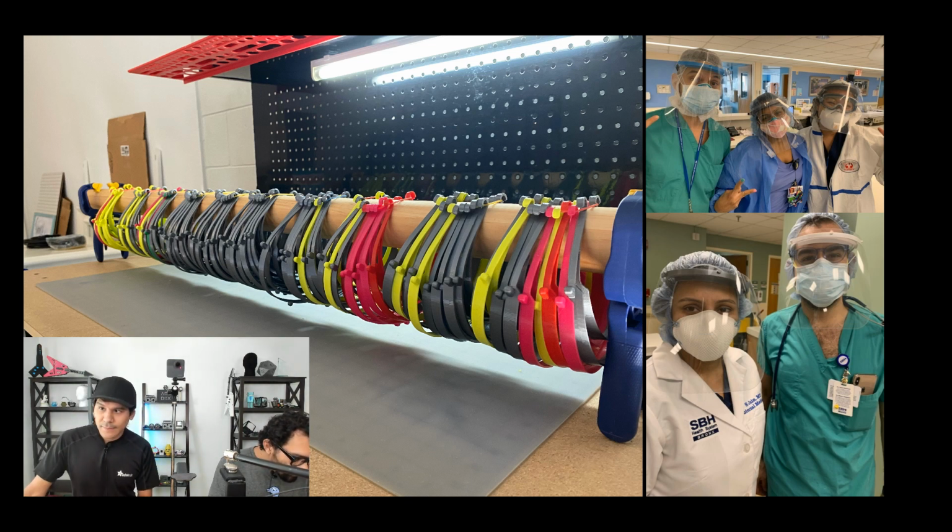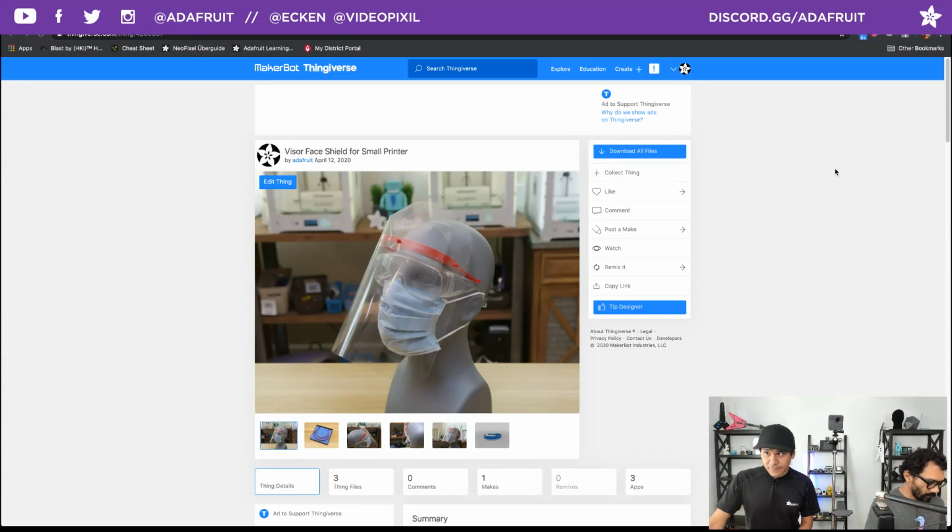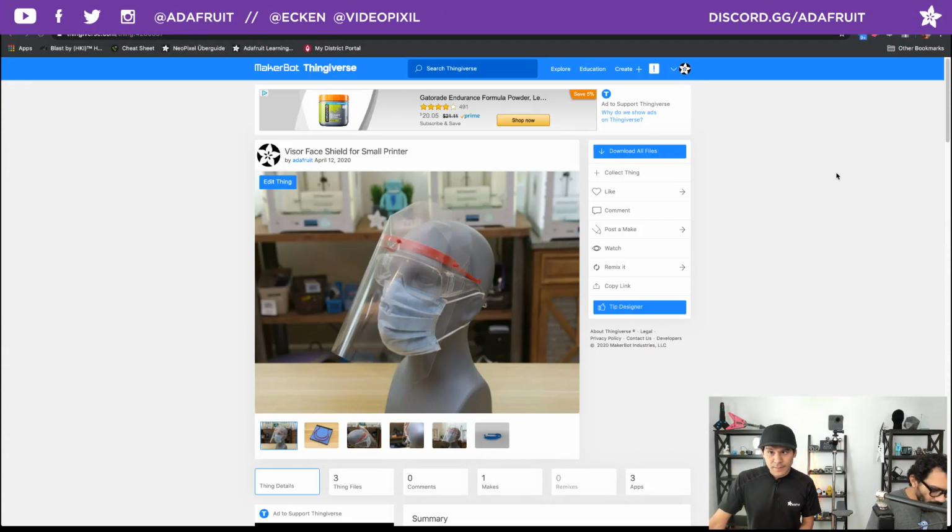The design files for this, if you have a small printer and you're looking to make some, we have published on Thingiverse and Prusa printers. It's also linked in the Learn guides that Dano Wall made, so you can check those out.